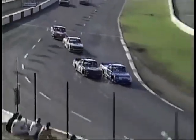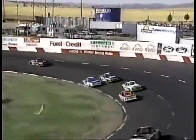15 laps to go. Ron Hornaday trying for his 5th win of the year. It's not a gimme yet, though. It really isn't. You know, I was just about to say a few laps ago it looked like it had worked down to a 2-truck battle, but there you see in the picture Rich Bickle. He's caught these 2 guys, and with about 14 laps to go, looks like 3 trucks that still could win this thing.